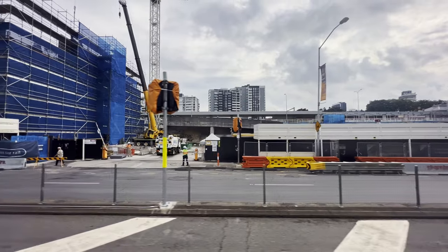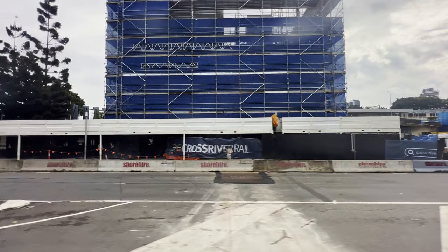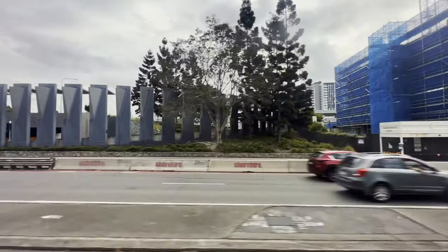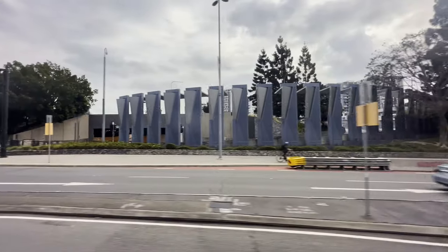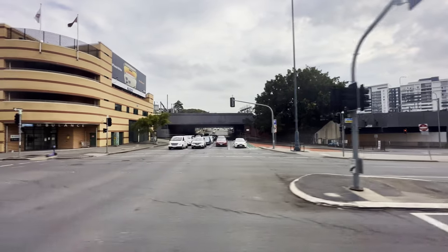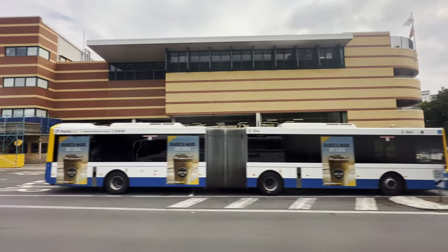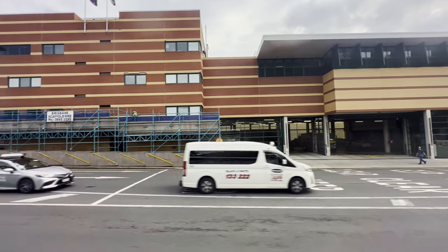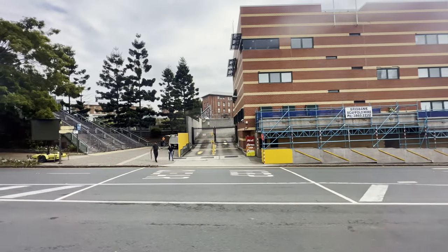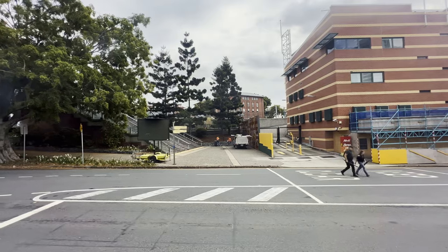But in fact, Suncorp Stadium's proper name is Lang Park, and it takes its original name from Dunmore Lang, who was buried just here on the left. He was that Scottish Presbyterian minister who brought out those free immigrants. But Lang Park is a very well-oiled machine. They can get 50,000 people in and out of there.